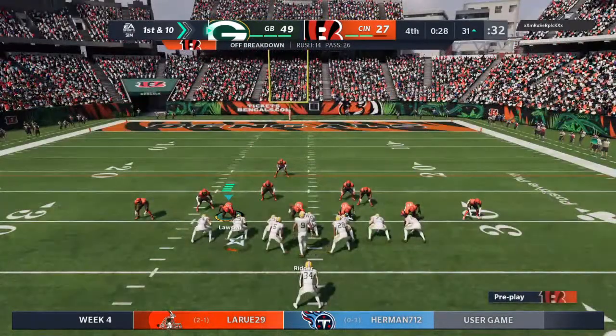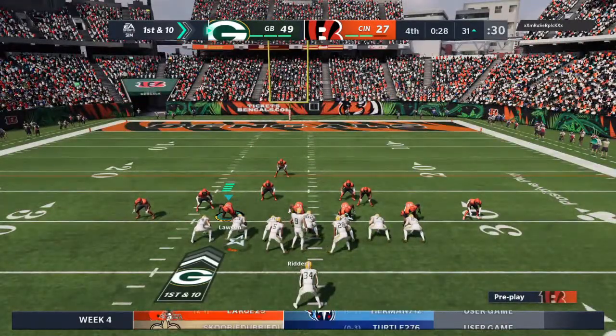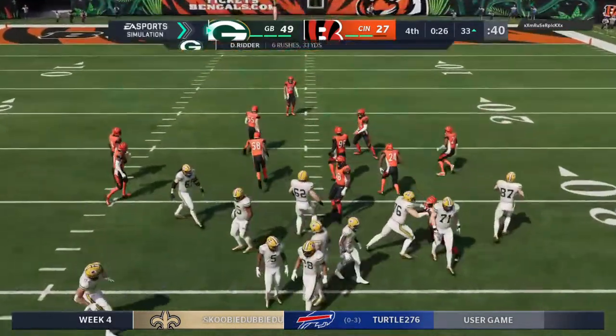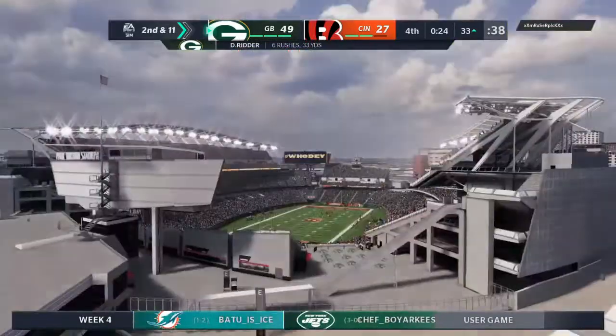Line of scrimmage, the 31 now on 1st and 10. The defense can stop it twice more as they take a knee here.